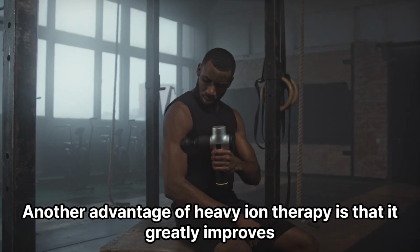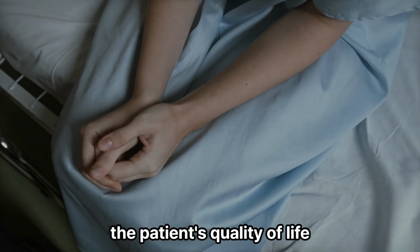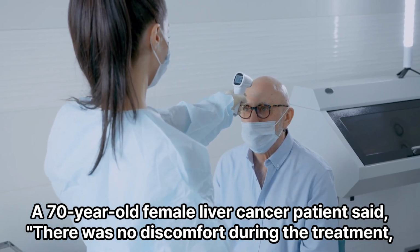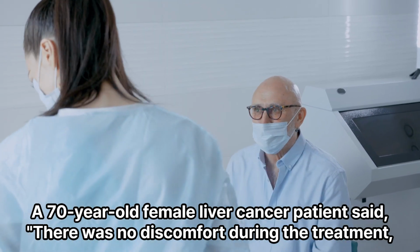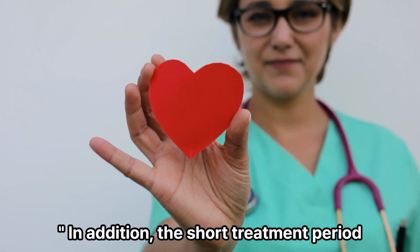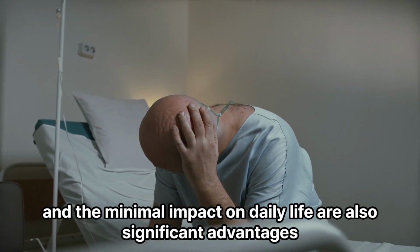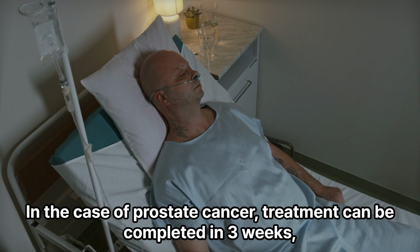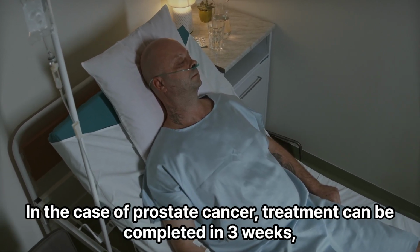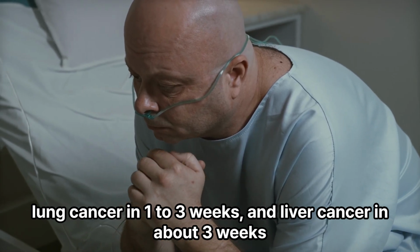Another advantage of heavy ion therapy is that it greatly improves the patient's quality of life. A 70-year-old female liver cancer patient said, "There was no discomfort during the treatment, and it was even more comfortable than taking a CT scan." In addition, the short treatment period and the minimal impact on daily life are also significant advantages. In the case of prostate cancer, treatment can be completed in 3 weeks, lung cancer in 1 to 3 weeks, and liver cancer in about 3 weeks.